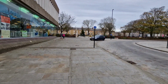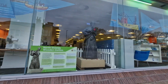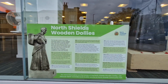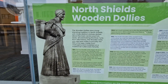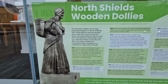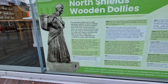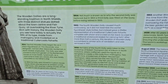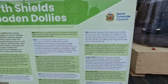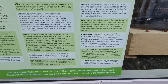It used to be standing next to where that Christmas tree is, but now here she is, the wooden doll, hiding behind glass. And there's a bit of history about all of the wooden dollies of North Shields. 1814 was the first one. It began life as a ship's figurehead on the Alexander and Margaret, named after Alexander Bartman, a North Shields shipbuilder. Then in 1850, 36 years on, the original dolly was badly vandalised and a second ship figurehead appeared in its place. There's been a few over the years: 1864, 1902, 1958, 1986, 1992, 93, 2020, 2022, November 22, July 23, now fully restored and standing in there.